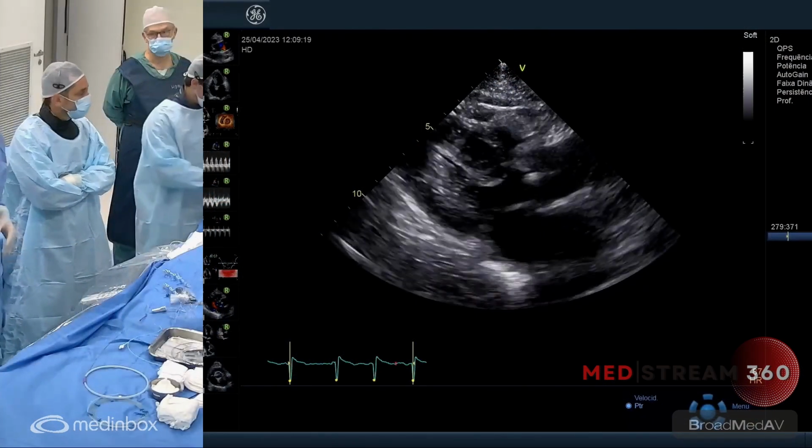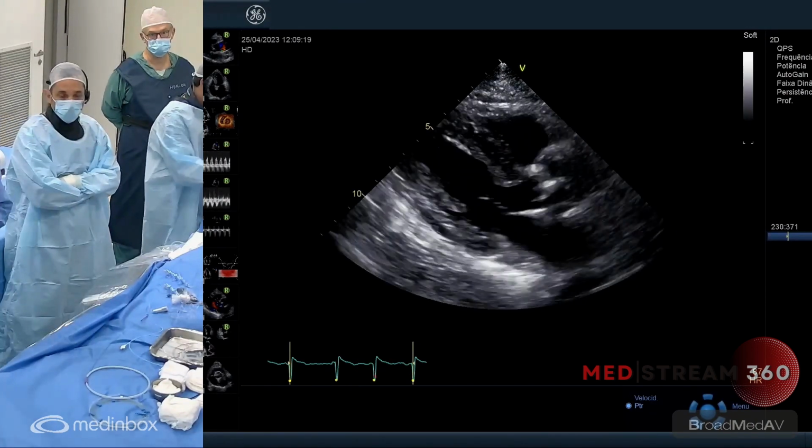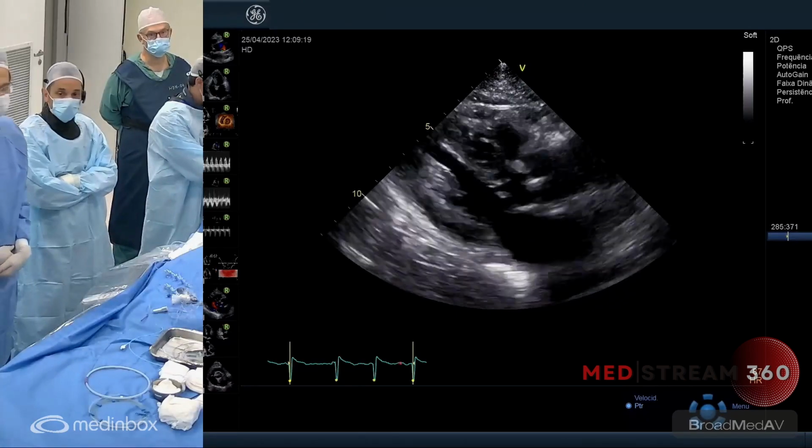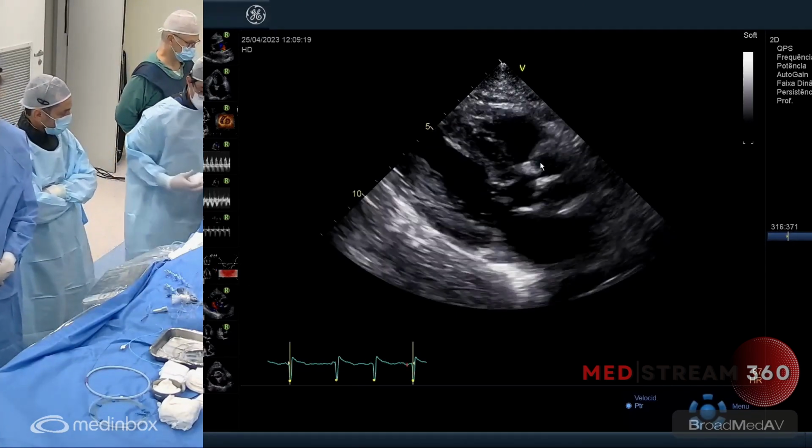That's the previous echo. Here we can see the parasternal long axis. Can you hear me, Tito? Yes, we do. Are you hearing? Hear him and see. Okay, good. Go ahead, please. Okay, parasternal long axis here. We see both ventricles, the aortic valve, mitral valve.